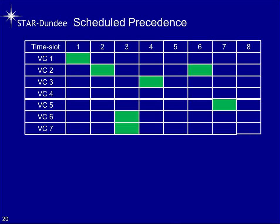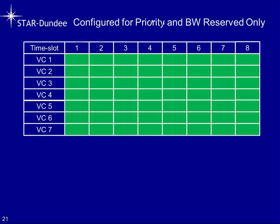And then this, as I said, we split time up into time slots, and in a particular time slot, we can allocate a virtual channel to send in that time slot. So virtual channel 1 can send in time slot 1, virtual channel 2 can send in time slots 2 and 6, and virtual channels 3, 6 and 7 can both send. So this means based on their priority and their time slot, you're the only person who can communicate in that time slot. You've got deterministic data delivery.